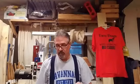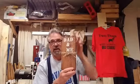The next thing we completed last week was some signs Mom made. The Dad Cave, which is going to be a Father's Day gift idea. She made that, and she made the little Dad and Me sign right here, and you're supposed to hang a picture underneath of you and Dad. That went over fairly well. A lot of people looked at that, and we'll get more into what happened there.